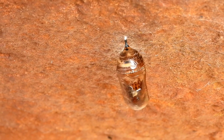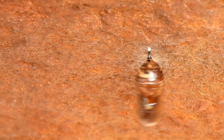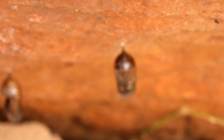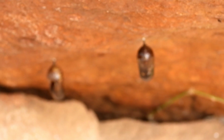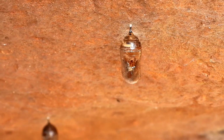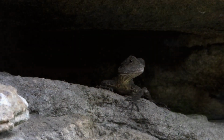Mad little chrysalis. There's a whole heap of them under the rock here. Mad. You see? Another one there. Wicked. How mad, eh? A whole heap of chrysalises under this rock here. See them all hanging there. How mad.